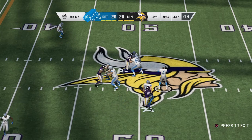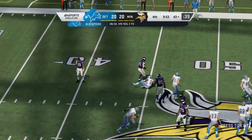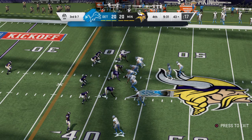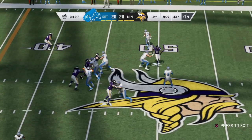On second and seven, Stafford. Johnson's got it, complete. They'll get nothing out of that one, and it's going to lead to a third down. This will be the eighth play of the drive. It's third and seven. Out of the gun, Stafford.